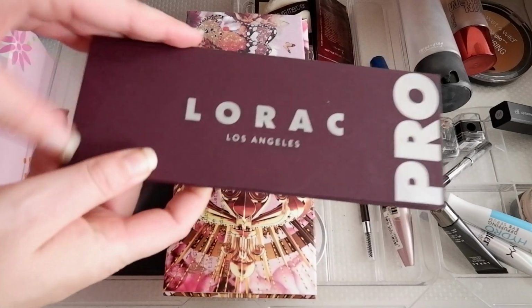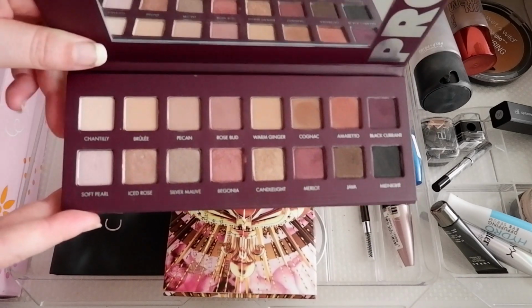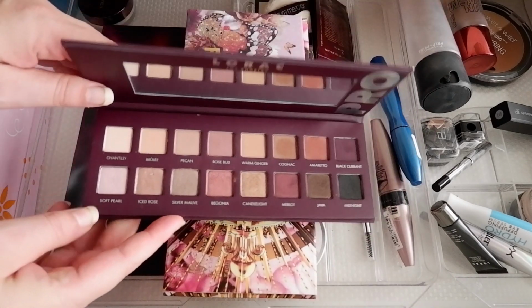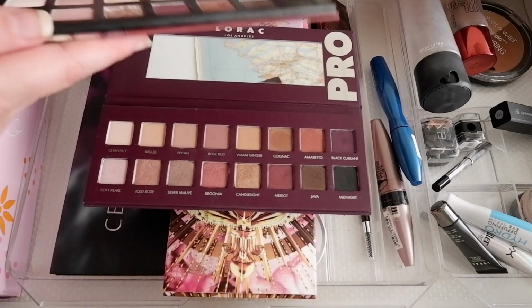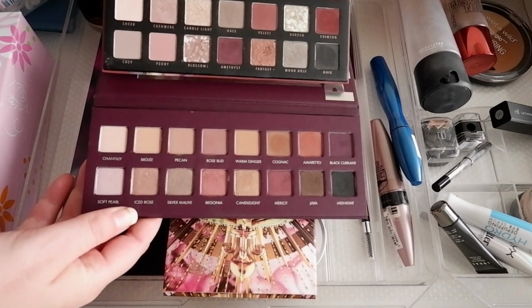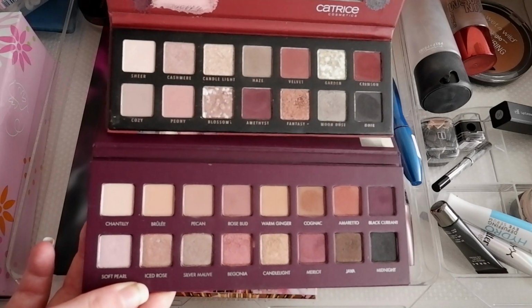Another very wearable palette, the Lorac Pro 4. I just finished doing looks with this the other day, and maybe this, actually. Hold on. Do we see some similarities here? I'm only noticing this right now.